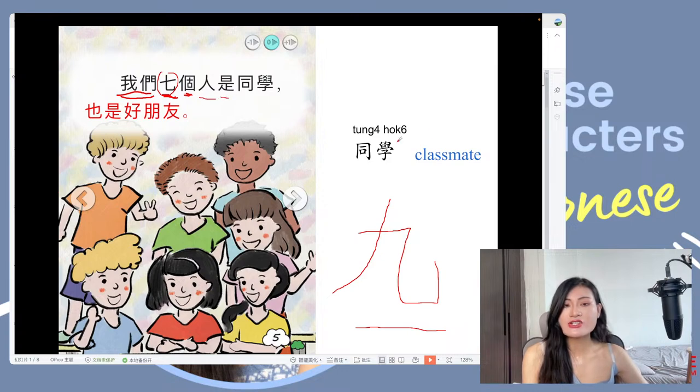我们七个人是, yeah, just now we learned this 同, 同车 is classmate. So here, if we learn together, that is 同学, classmate. So 我们七个人是同学. We, 7 people, are classmates. So 我们七个人是同学. Oral is 我们七个人, hi, 同學. Okay, next one.